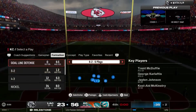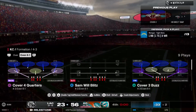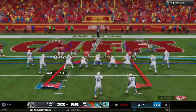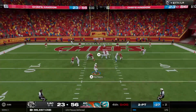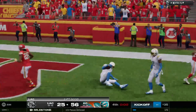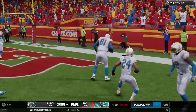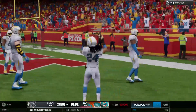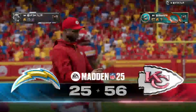So often, Mike, we see teams work on a great drive to get down here close, only to settle for a field goal. But in this case, give them a lot of credit. They put a great drive together, but they're able to capitalize and finish it off with 6. That is caught, and they get the 2-point conversion. Chiefs 56, Chargers 25. So this one in the win column.